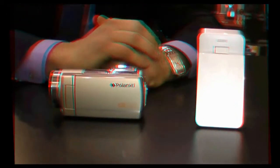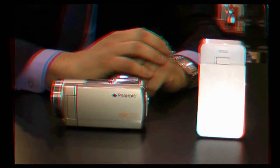Last but not least, we have the Polaroid series of camcorders that is basically going to blow away the competition. Competition right now is all talking about Wi-Fi cameras and everything that's coming in the market. Polaroid's coming out with Wi-Fi video. Wi-Fi video means you stream live video straight to the internet.